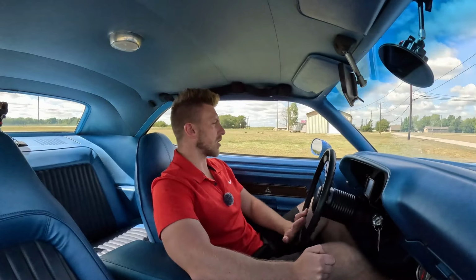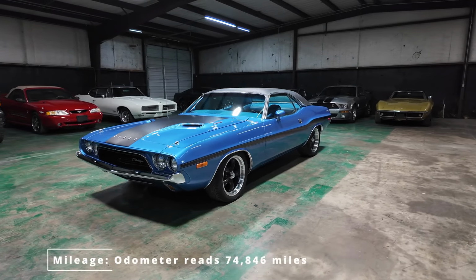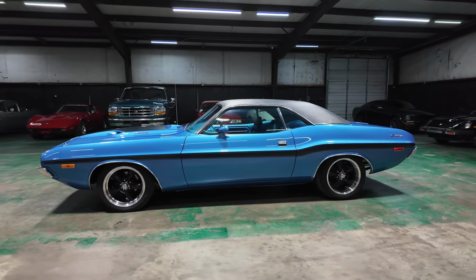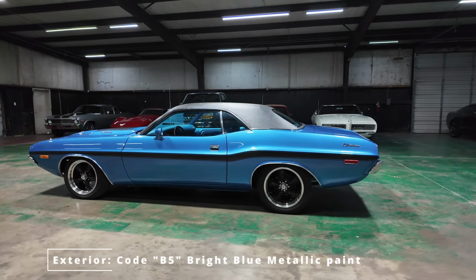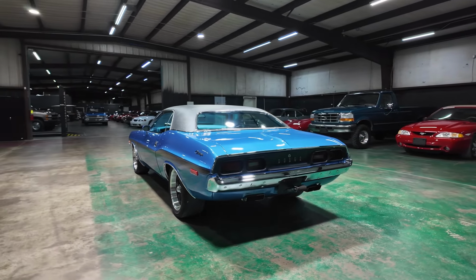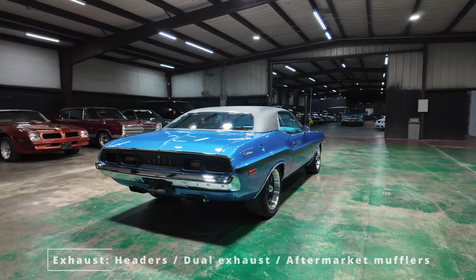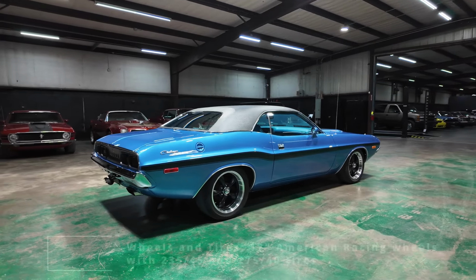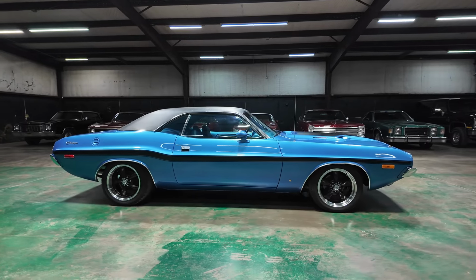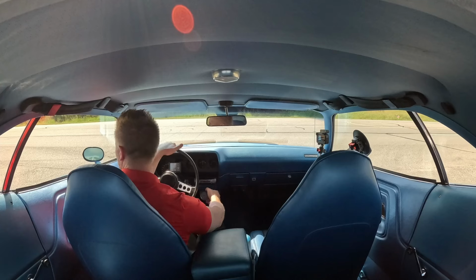As far as the cosmetics go, it is a factory B5 blue car. I don't know exactly when it was repainted, but the repaint looks good. It shows well with just some minor little flaws. Overall, front to back, the cosmetics do look really nice. Obviously, it's got an earlier Challenger stripe down the side, but that does not bother me at all. Top's in nice shape, all the chrome, all that stuff looks good as well. Warmed up now, we'll get on it a little bit.